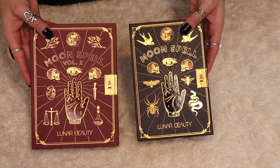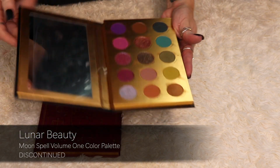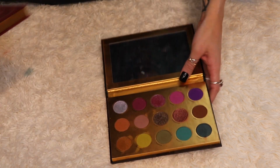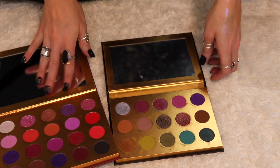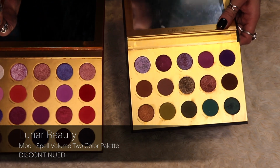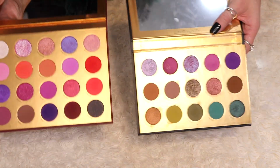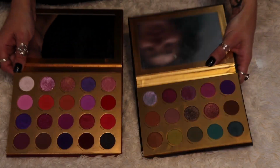These are the Moonspell palettes. So this is Moonspell Volume 1. You can see the progression for Lunar Beauty palettes. This one is a gorgeous palette, and I do not plan on decluttering it, but look how gorgeous this one is. The formula in this one, in Volume 2, is way better than the formula in Volume 1. I am going to keep both of them, even though there are similar shades. You can definitely tell. There's purples in this one, there's purples in this one.